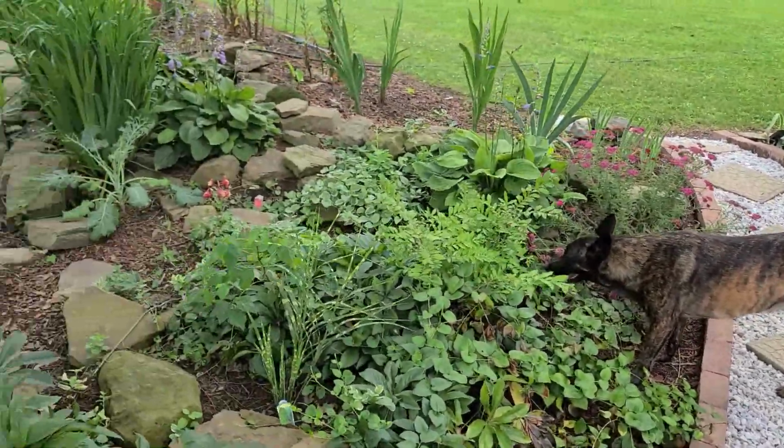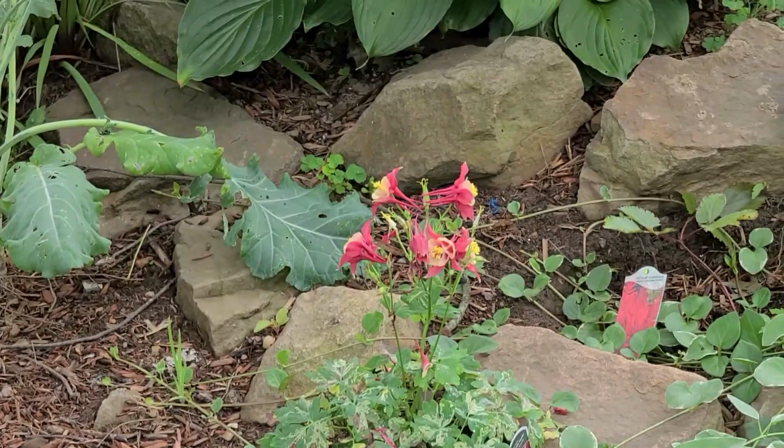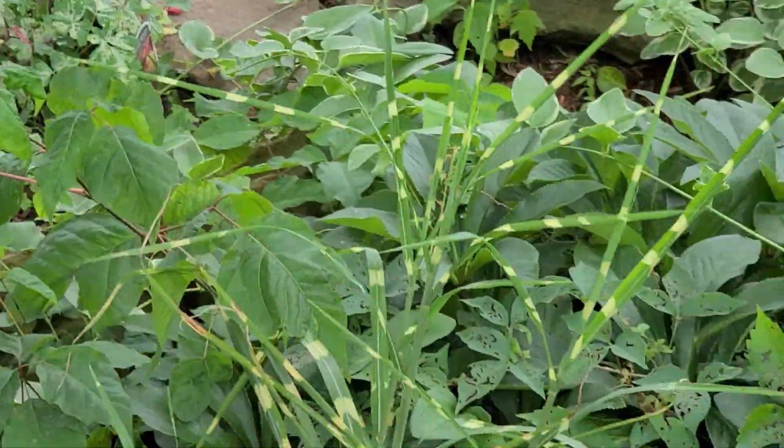Over here we have the red columbine. It's blooming up pretty nice. Wind's really kicking up. That columbine looks pretty good in there. I'm hoping it'll start reseeding and naturalizing through there a little bit.